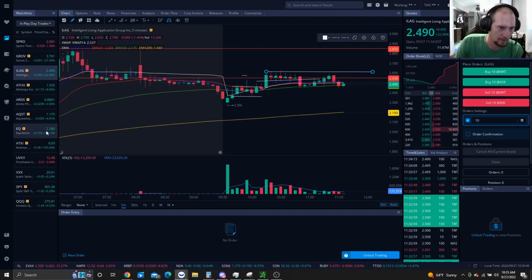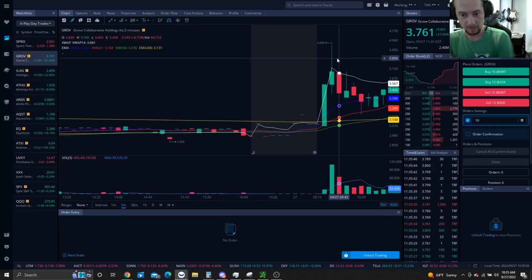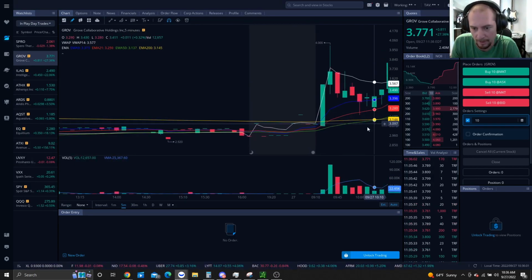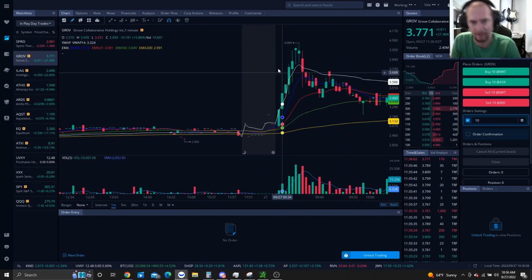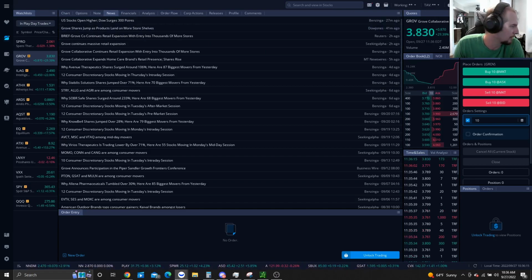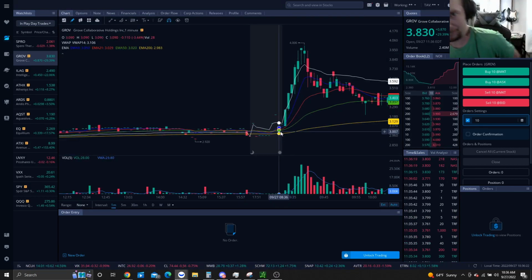So the other one that I wanted to talk about was GROV. GROV is the one that I found earlier in the day. This popped up on my relative volume scanner around this point here. So this one actually popped on a 5 minute relative volume scanner right in around here, and I'm looking at it, and it's trading over $4. And first thing I look at is the catalyst. The catalyst I'm looking at was they're expanding their retail stores by a whole lot, right? So that's pretty bullish news.